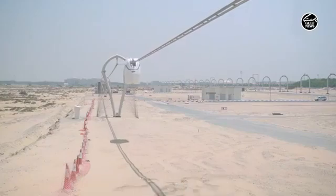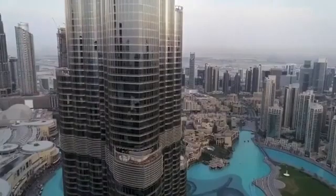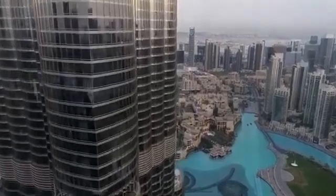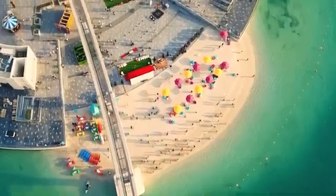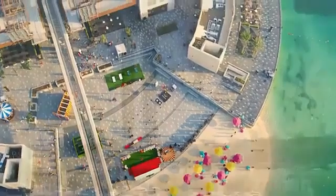Due to its great monarch's inspiring vision and early use of contemporary technologies, Dubai has quickly developed into a well-known tourist destination and a major worldwide corporate center. One of the greatest in the world, Dubai's public transportation system effectively connects inhabitants to most parts of the emirate.